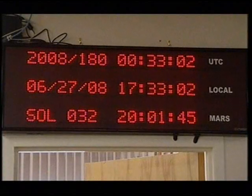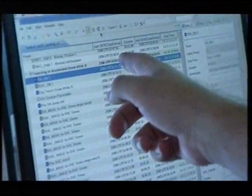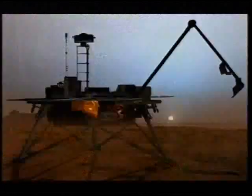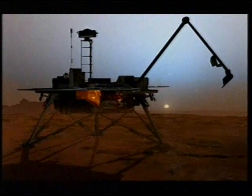It's the end of the day, and the team are preparing tomorrow's orders for the spacecraft. In only a few months' time, Phoenix will be enveloped in a shroud of carbon dioxide ice, ending its mission. Who knows what we'll discover before then? Well, it's fascinating. Phoenix is working well, and of course, we'll keep you posted.